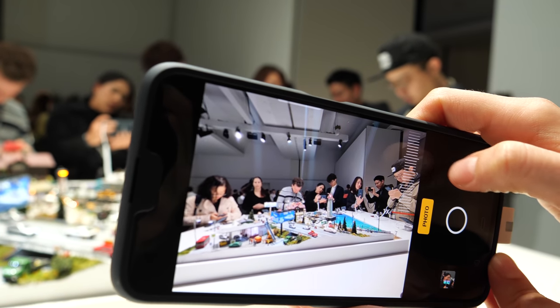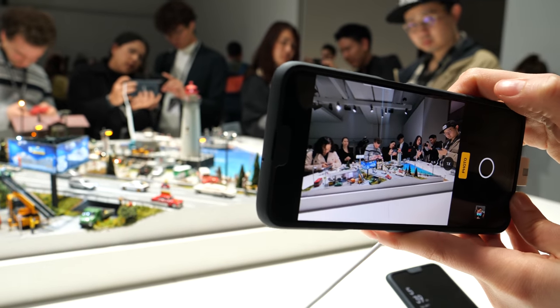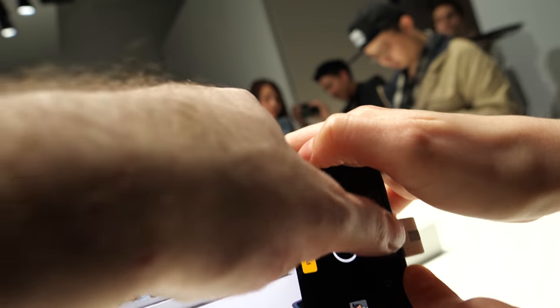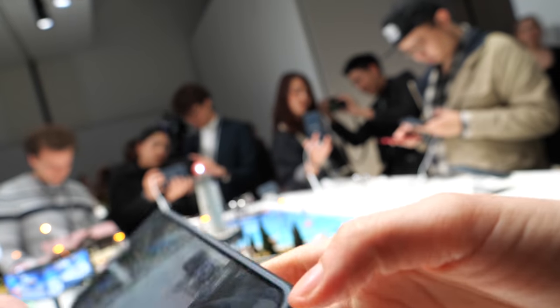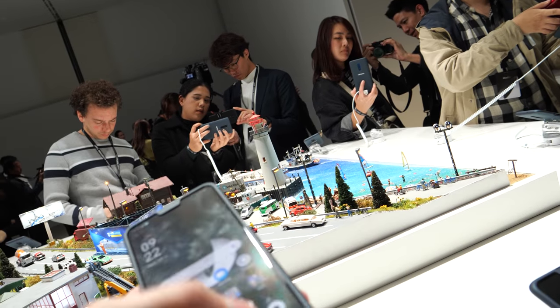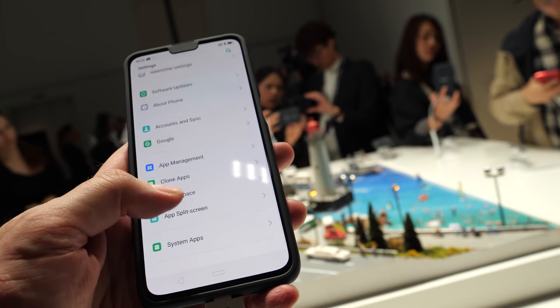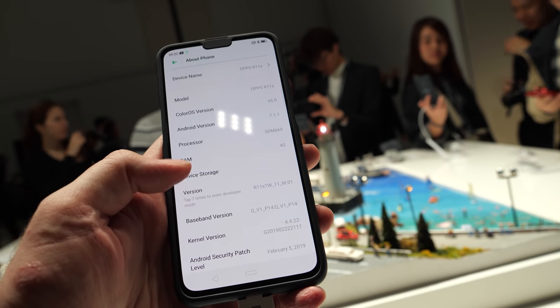Nice. So it's ready for mass production. In Q2, the phone is going to be available. Right here. And if we go in here, if I go... Yeah. Thank you. I go right here. And maybe I can go right here.